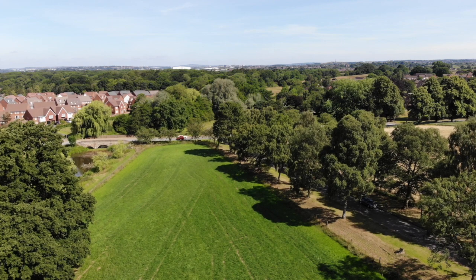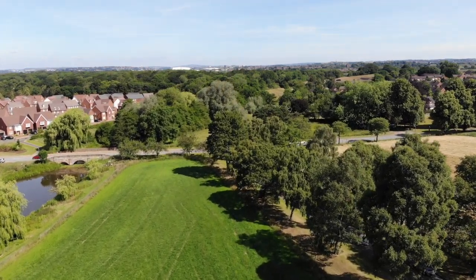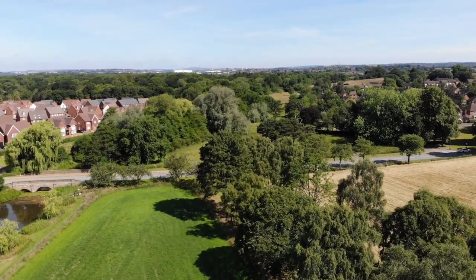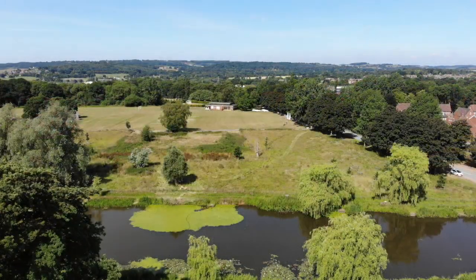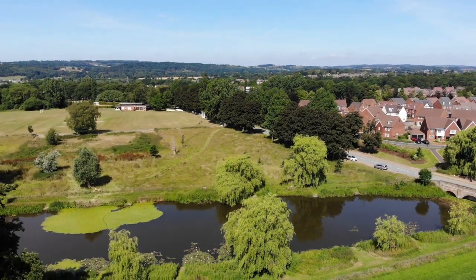Today I'm over at a little village called Barlaston, which is just about 5 miles from where I live. The village of Barlaston is surrounded by some very nice countryside. The reason for coming to Barlaston today is to have a look at Barlaston Hall.